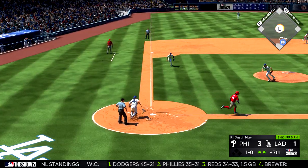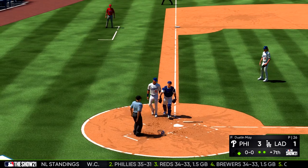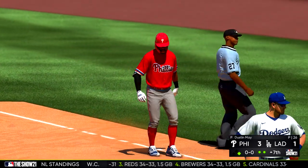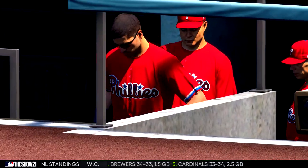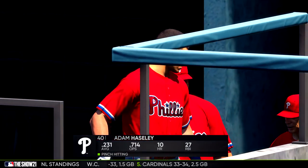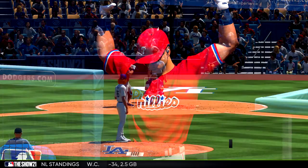He'll try to bunt his way on as he gets this one down. And he'll just put it in his pocket. It's an infield single. Up next for Philadelphia, the pitcher's spot, and we'll get the call here as he'll hit for the pitcher. Number 40, Adam Haseley.